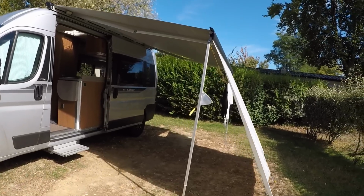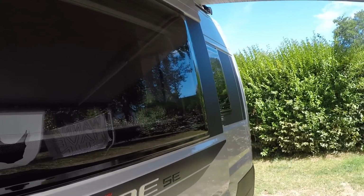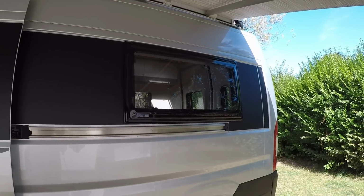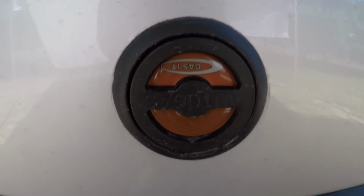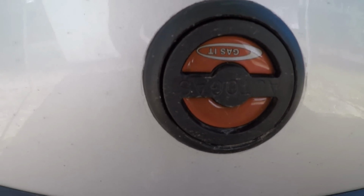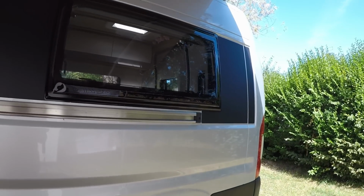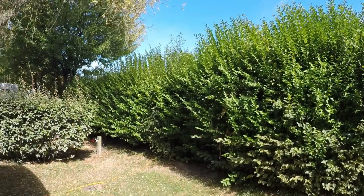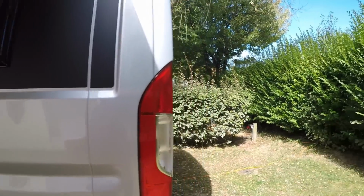I'll give you a quick look round the van. Outside, it's got a sliding door. There we go. Got big windows, all open. And then on this side you've got your water and this amazing little thing, the Autogas filler. Underneath the van there is a gas tank, which means you don't have the cylinders, you have an underslung gas tank. And that means that you've got gas on the move, which is pretty cool, because that will then run the internal fridge and also the cooker.